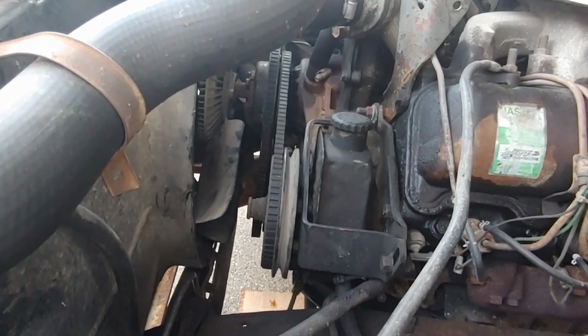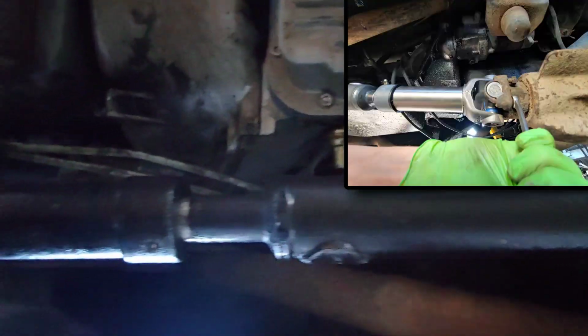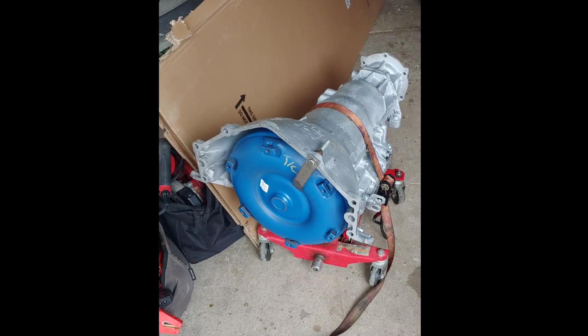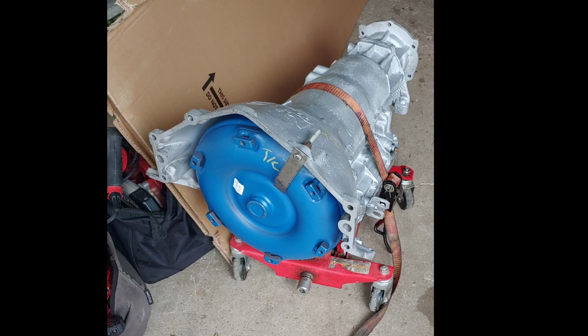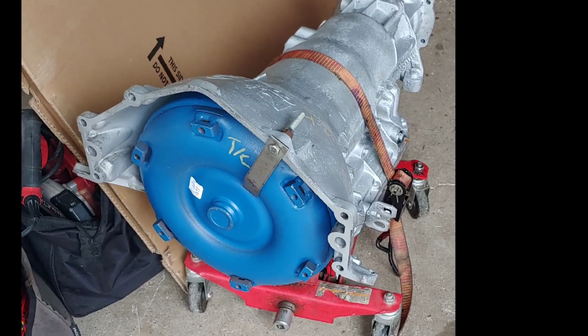The power steering pump was hanging on by one bolt. I had to weld the bracket back together as I couldn't find a replacement. The rear drive shaft got new U-joints and bearings, and the front drive shaft was completely rebuilt with a new slip yoke from a local shop. One day on my way home, I lost all forward gears. The transmission had to be removed and sent to a local transmission shop for a rebuild.